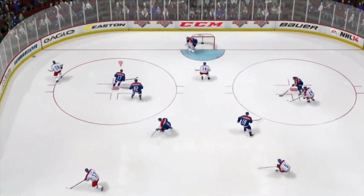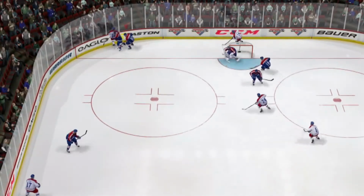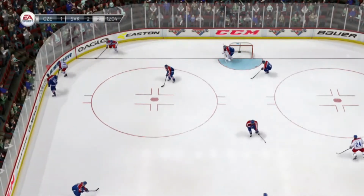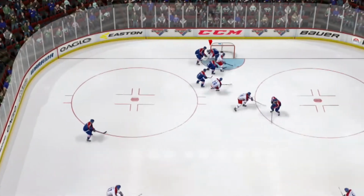Here's a quick shot from a distance. Trying to find that puck, get it free. Nice use of the stick. Picks it up in the offensive end. Picked away with the pads.